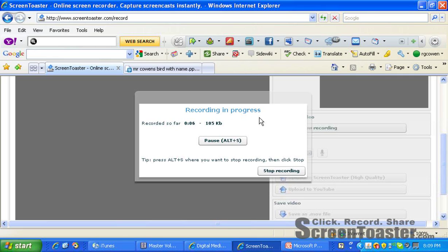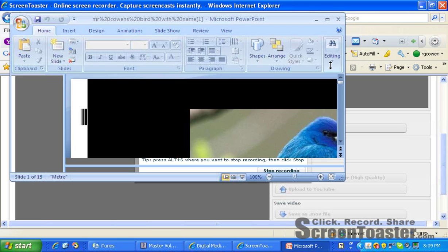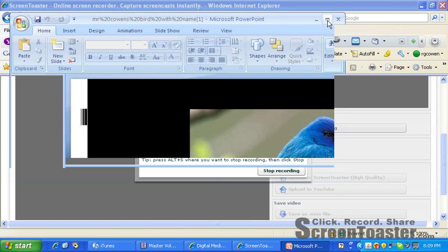I'm trying my first attempt at Screen Toaster, and I'm going to attempt to show my PowerPoint presentation on Wisconsin birds, and I will dive right into it at this time. So, I'm opening up my PowerPoint, which was saved to our Classroom Wiki site.